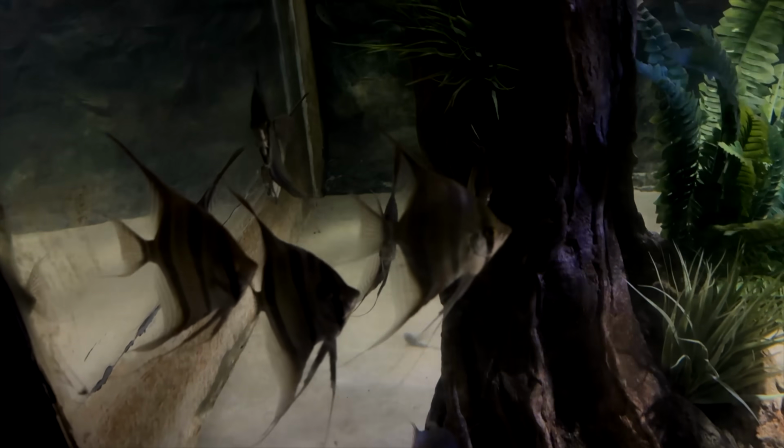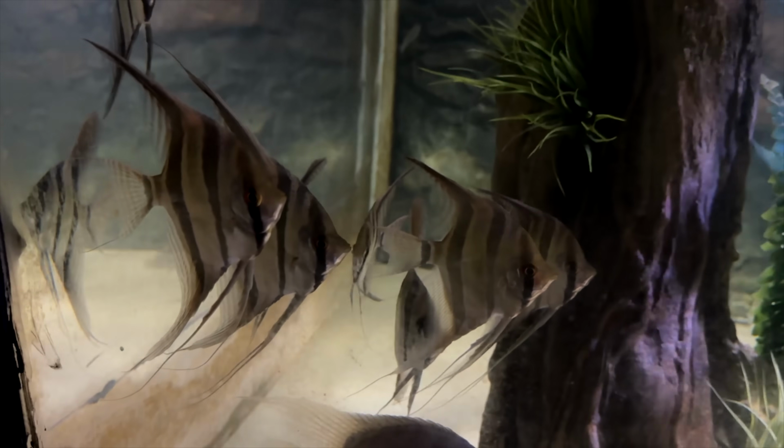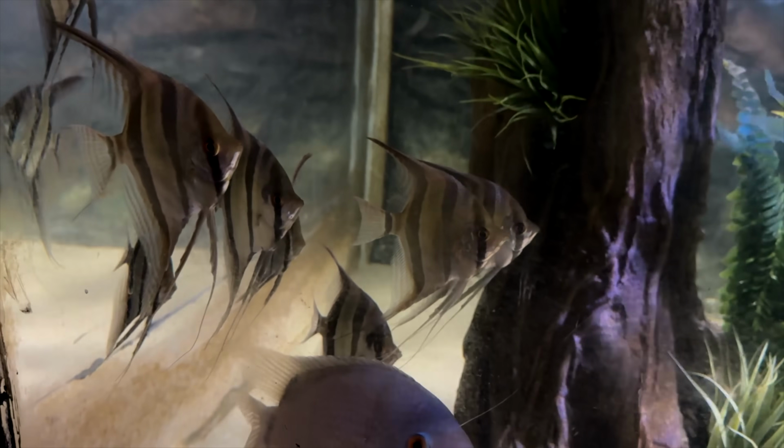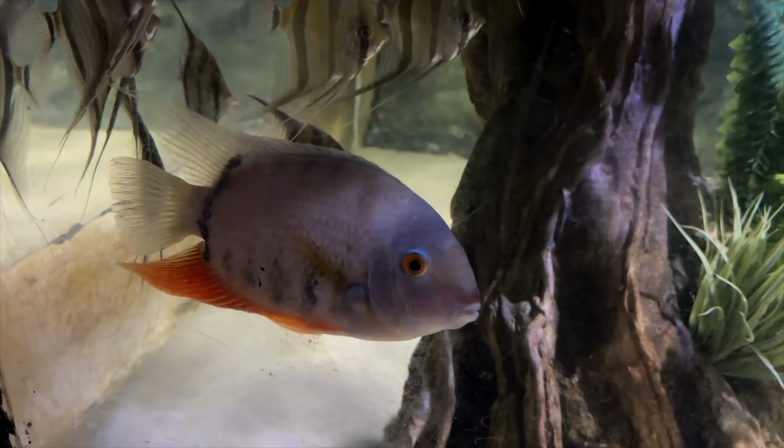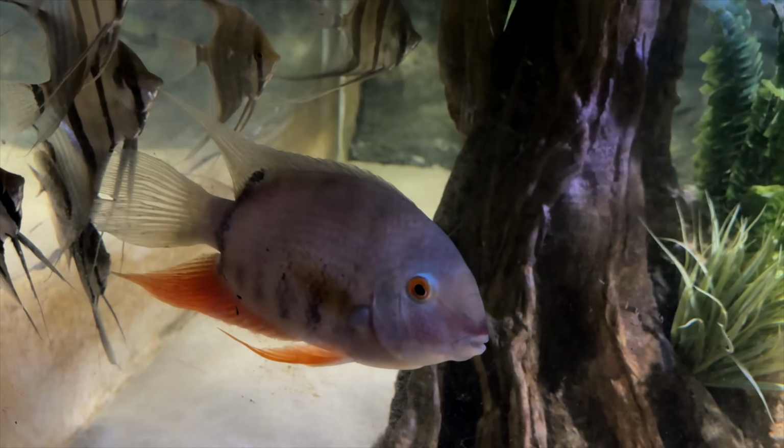It's heartbreaking. I hate it. See if we can't even adjust the lighting here so we can actually see them. They're all healthy. None of them are skinny or anything. Oh, and this is the male Flowerhorn. That's the male Severum. That's an outcast.